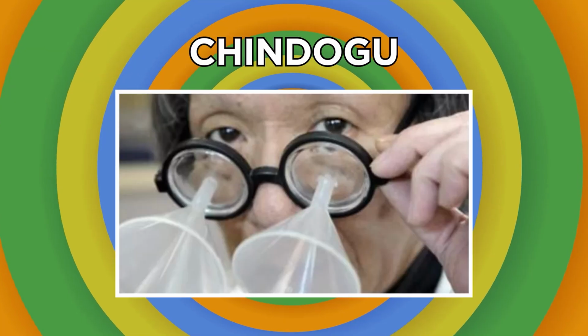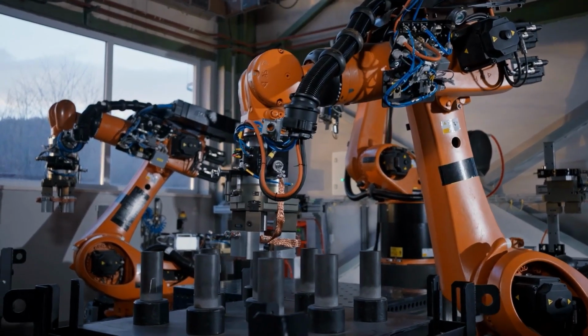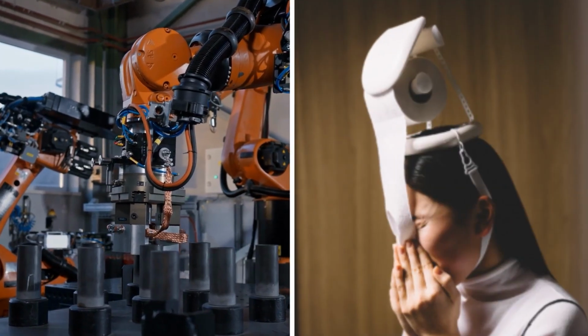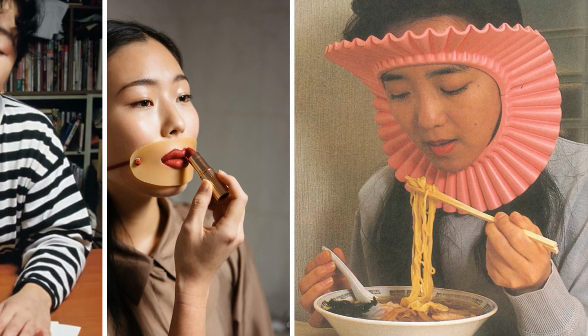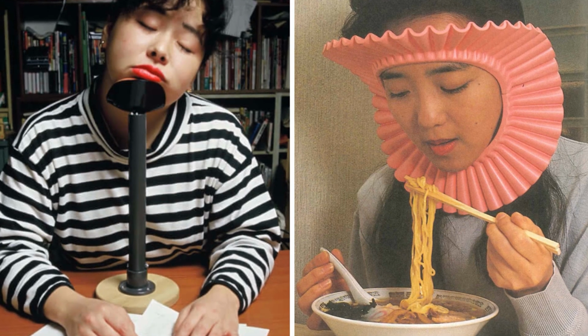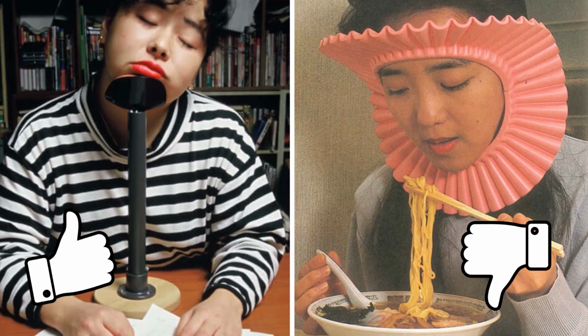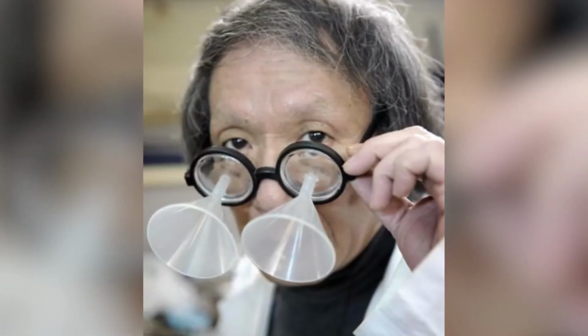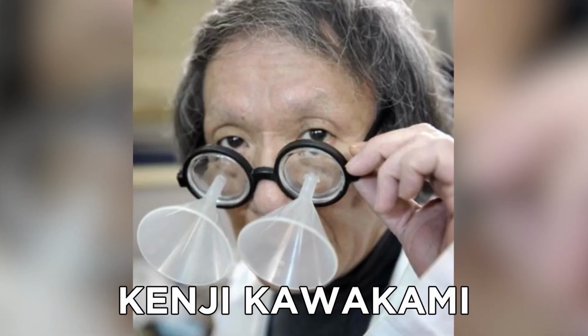Chindogu. While Japan is known for ingenious tech-savvy innovation, they're also known for some of the wackiest inventions the world has ever seen. Chindogu is the art of inventing weird and wacky gadgets to solve minor everyday problems, under the general approach of being not exactly useful, but somehow not altogether useless. Chindogu was the brainchild of Japan's resident mad scientist inventor, Kenji Kawakami.